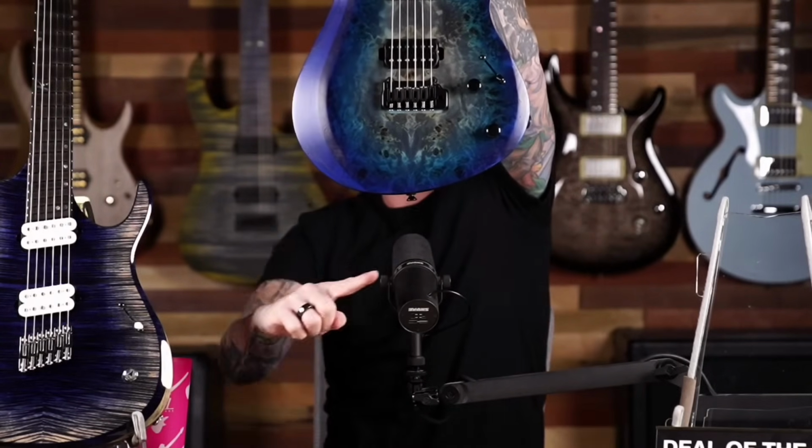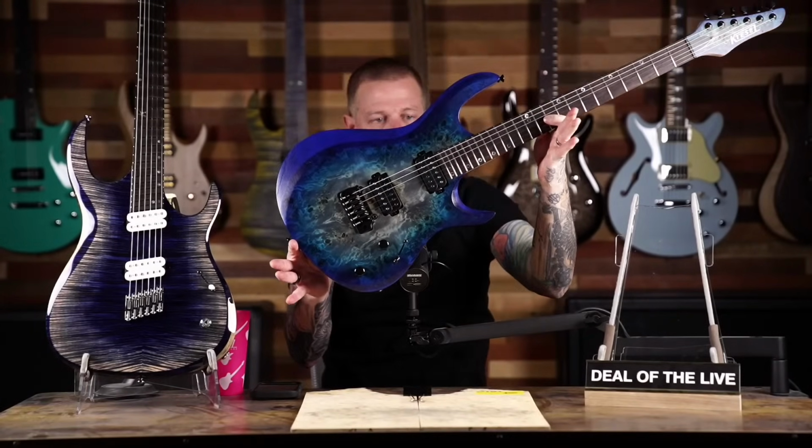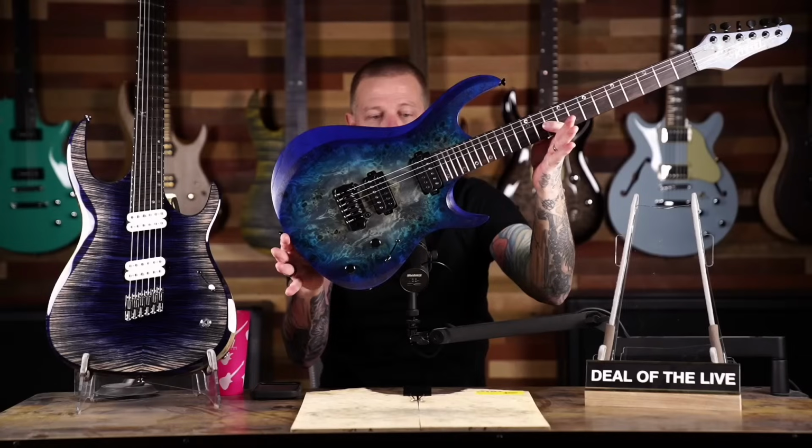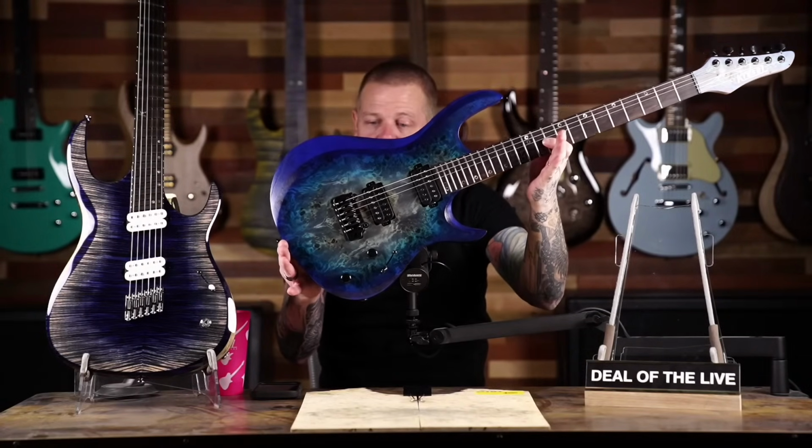Or maybe I should hold it like this. It really ramps back up. And when you hold it in a traditional position, it just has this very modern, ergonomic, cool look to it. It's a little lighter in weight.